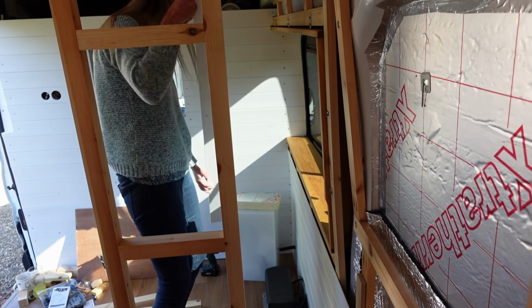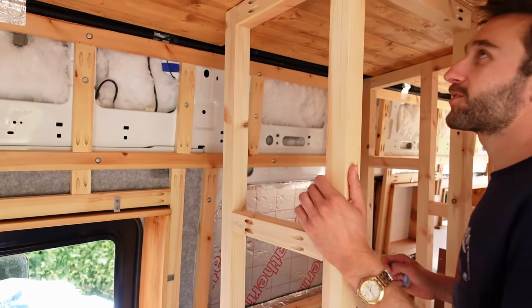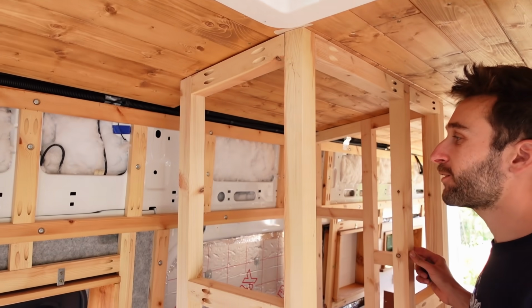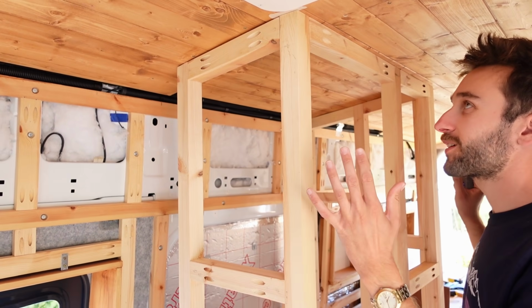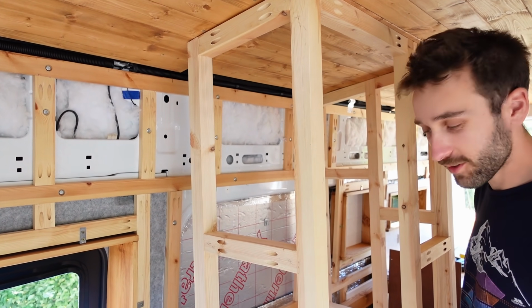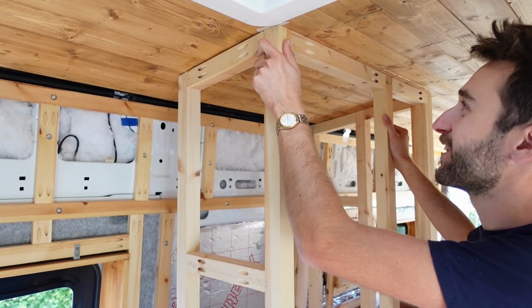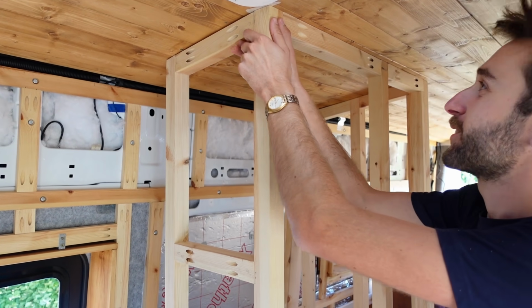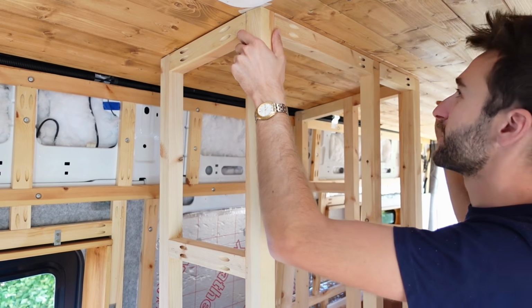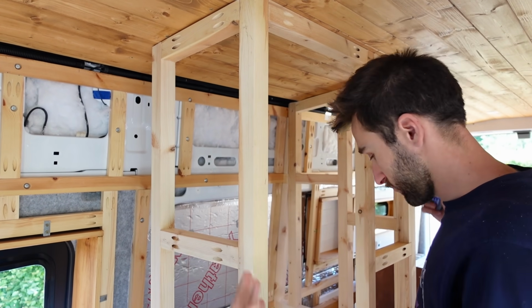It's all wrong. We've just been trying to figure out how we can square this up and know that it's square when nothing in the van is square to go off. It has a bit of give to it in every direction at the moment because it's not fixed here yet. We can push it a little bit further that way, or it can go this way or that way, and we want it to obviously be as square as we can get it.